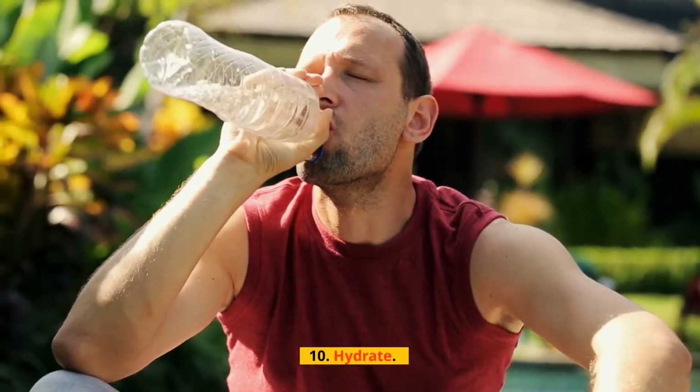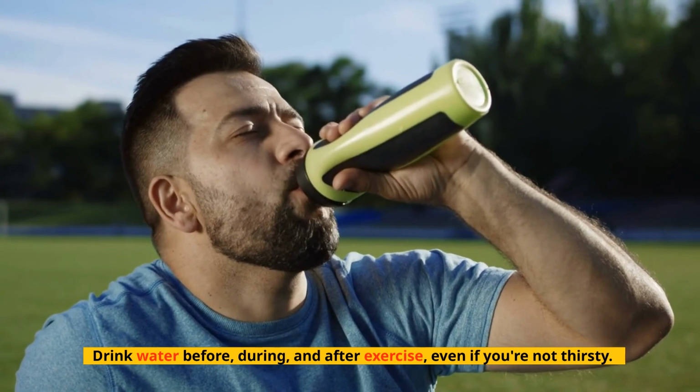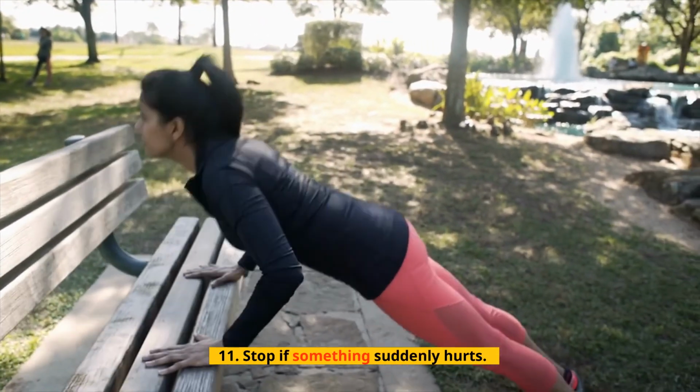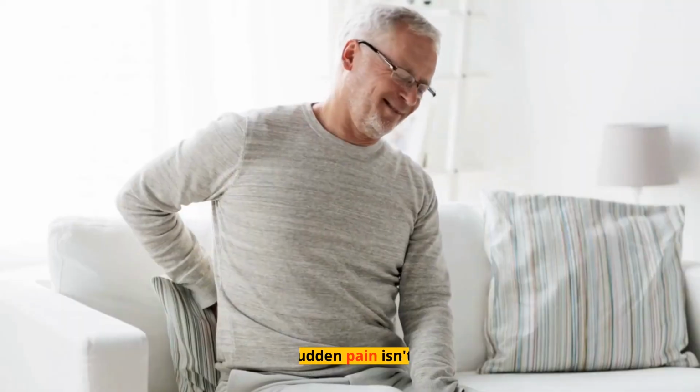10. Hydrate. Drink water before, during, and after exercise, even if you're not thirsty. 11. Stop if something suddenly hurts. If your muscles are mildly sore, that's normal. Sudden pain isn't.